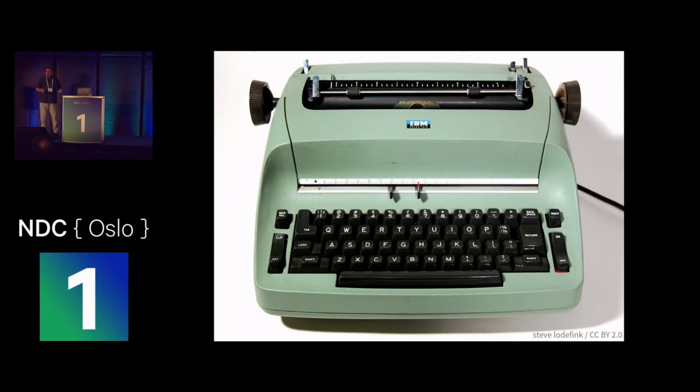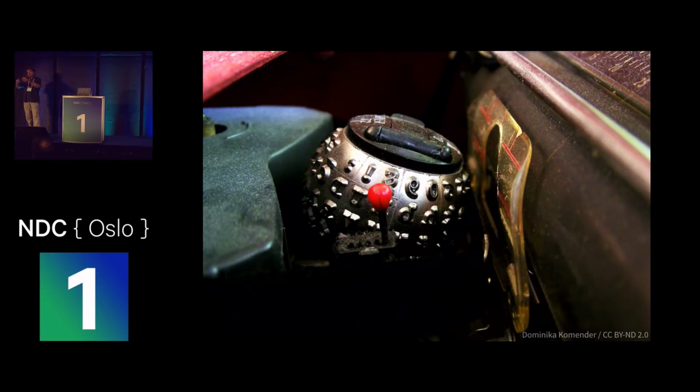This is an IBM Selectric typewriter from 1961. This is a pretty advanced typewriter. Back in the day, this had an innovation. It had one of these. The type head was colloquially called a golf ball because it's kind of golf ball sized. And the innovation was that you could remove it and replace it with a different one, with a different typeface. This typewriter had 45 different typefaces.